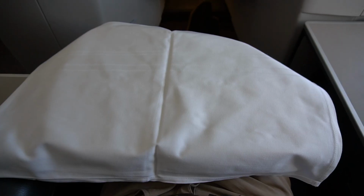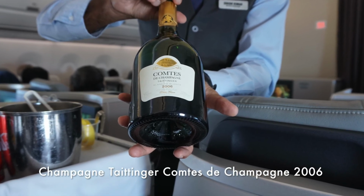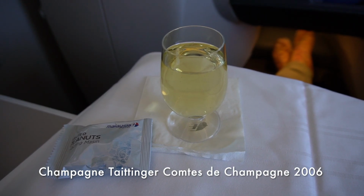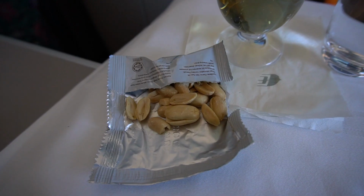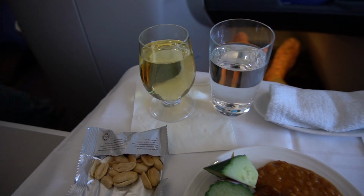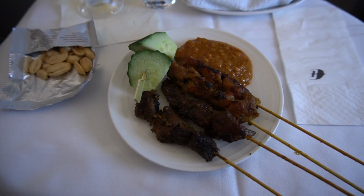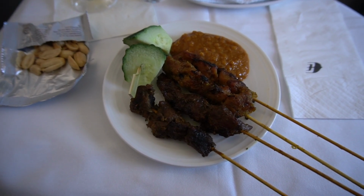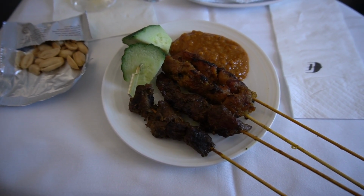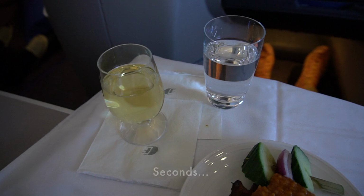So enough views out of the window, although there's more coming, as I honestly got some of the best views out of an aircraft ever during this flight. The meal service began with some nuts and a top-up of the champagne. Following that was Malaysia Airlines' famous satay, which tasted fantastic. There's an option of beef, chicken or both, and I was incredibly fortunate enough to have got a double serving. Coming up is the rest of the meal service, including views out of the window, and I'll include the menus at the end of the video.